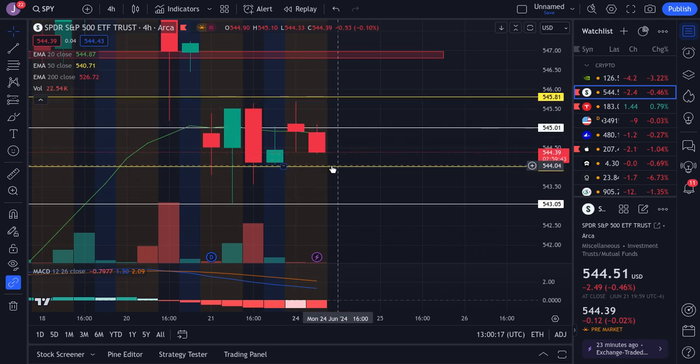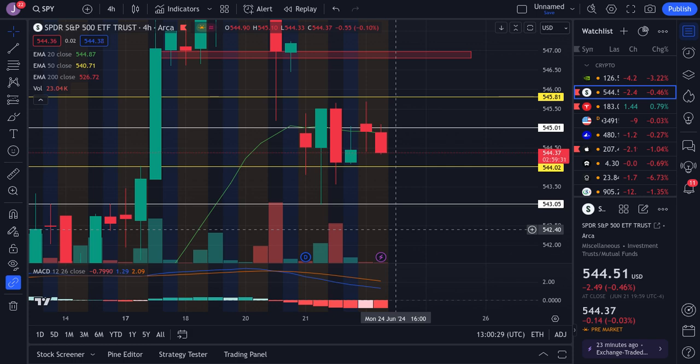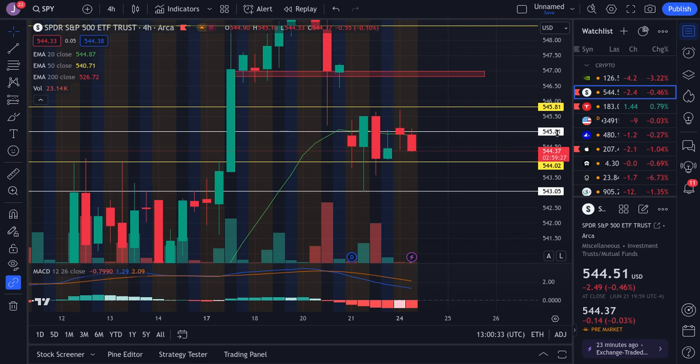If we lose 544, we'll be looking for a dip all the way back down towards 543. So that's going to be very, very key. Make sure you watch 544. If we lose this, I'll be looking for a dip to even lower levels, and I'm seeing some weakness on SPY, at least still. So it's looking a little bit weaker. If we lose 544, expect more downside. I will be watching to see how well this holds.